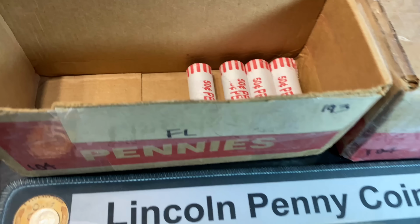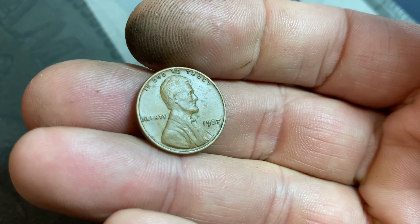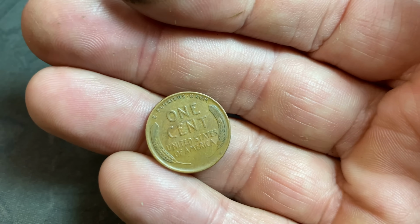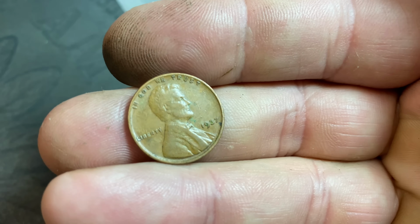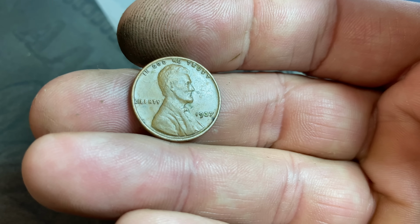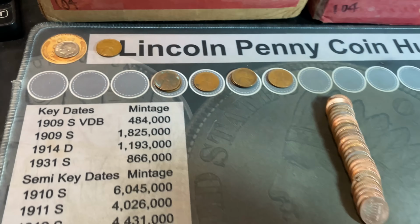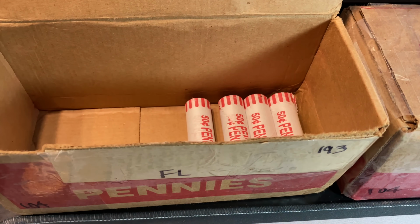Roll 46, and we've made it to 10 wheat cents. So definitely a pretty good box now overall. And this one's actually going to be our first from the 30s in quite some time. Unfortunately, it's a 1937 Philadelphia, and we don't need that one. But still a welcome sight. And like I said just a minute ago, that's now 10 with 4 rolls to go.